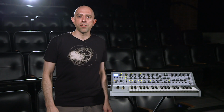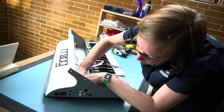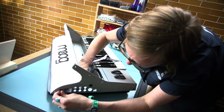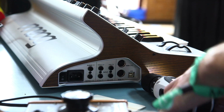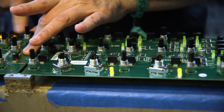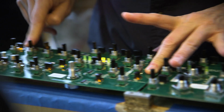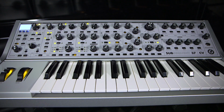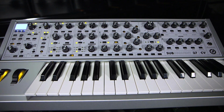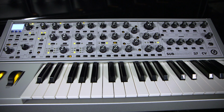Subsequent 37 CV production is limited to 2,000 units worldwide. At Moogfest 2017, Moog have set up a full production line right here at the festival, and we're building the first 125 Subsequent 37 CVs here in Durham, North Carolina. And these instruments will be available exclusively from Guitar Center. These 125 Guitar Center exclusive units also feature presets designed by Moogfest artists, including 808 State, Simeon Mobile Disco, and Zola Jesus. To find out more about the Subsequent 37 CV, visit your local Guitar Center or stop by guitarcenter.com.